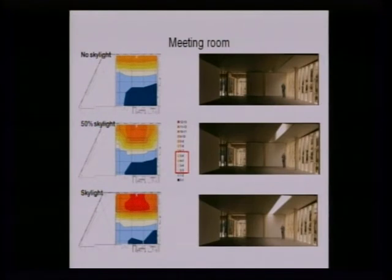A couple of lessons learned. This is a meeting room down on the first floor that we were looking at, and we really felt like we had to put a skylight in this room, which was going to cost money. It was going to take up some of that green roof that we needed for stormwater, so it was a difficult decision to make. But intuitively, we thought, this meeting room is so deep that without the skylight, it's not going to work.